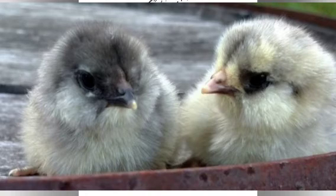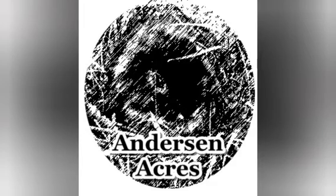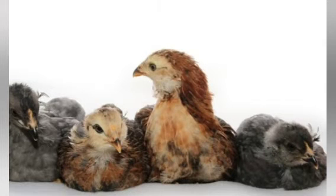If you're looking to show your chickens, maybe look at what colors are available in your area and try to get a different color. It's easier to win in a show if you don't have the exact same color as everyone else. So maybe look and see what's available and see if you can get a slightly different color, because these guys are awesome, but it's hard to win if you have the same color as everyone else.